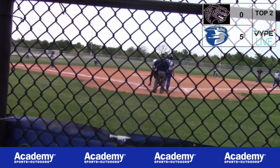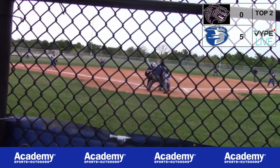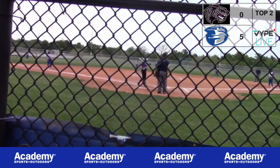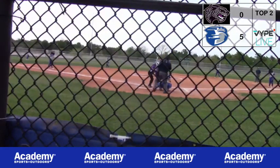No, looks like we're going to get a quick substitution here. Brings in number 1 up at bat, Nana Villegas. So Villegas here up at bat, number 1. One pitch, strike 1. Villegas shakes it off, so she must like what she sees there. So strike 1.